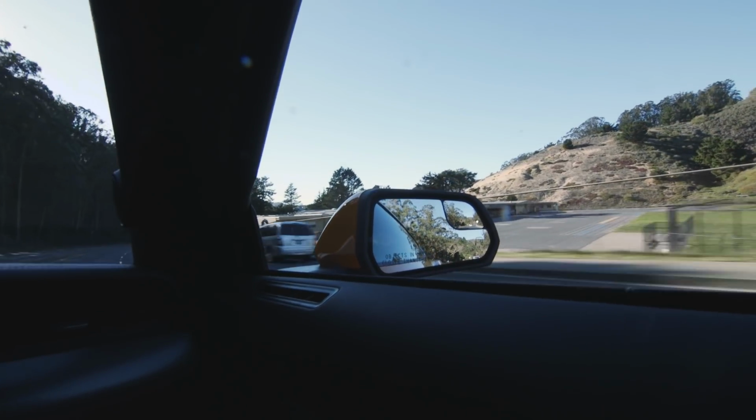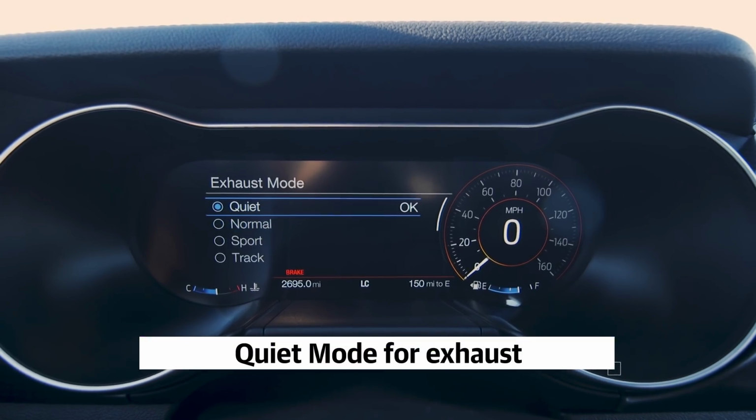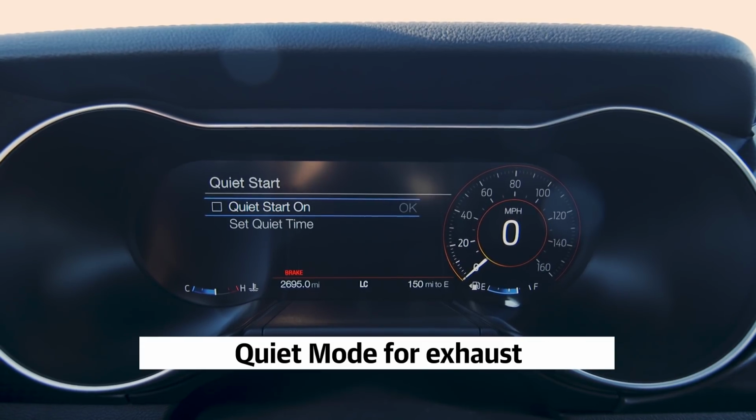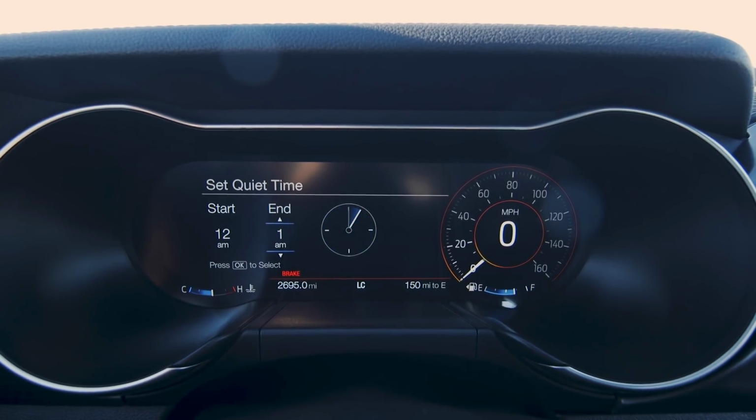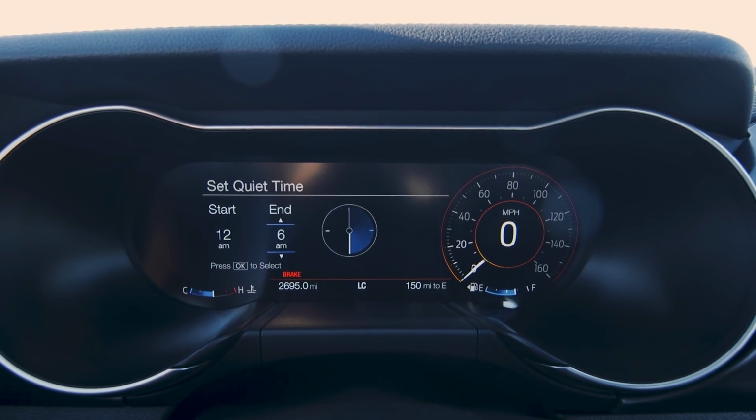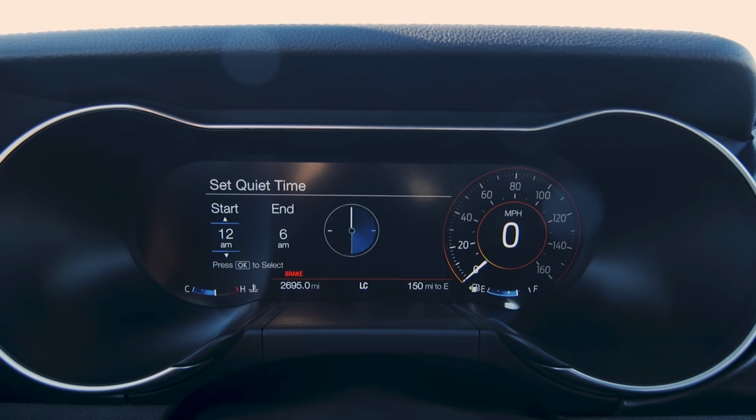That's where the smarts come back into play. The muffler can be set for quiet mode for driving around your neighborhood, or when you'd rather enjoy the sounds of nature over the sound of a V8. Plus, for those early morning starts, you can schedule the Mustang to start up in quiet mode, so you don't piss off your neighbors or wake up your family.